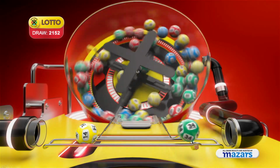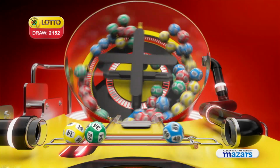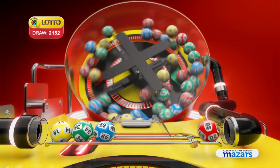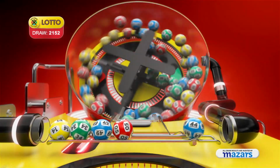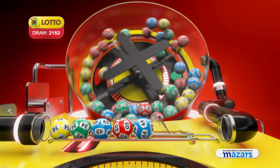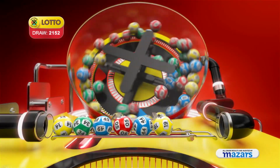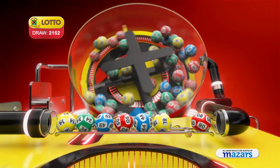Forty. 34. 49. 5. 44. 90. And the bonus ball is 8.